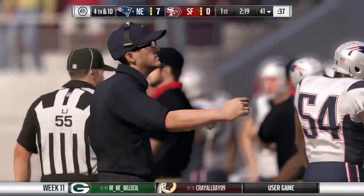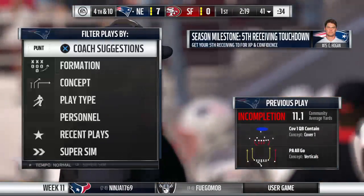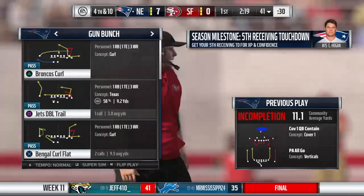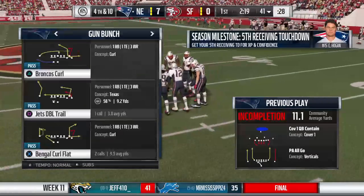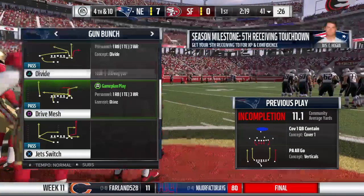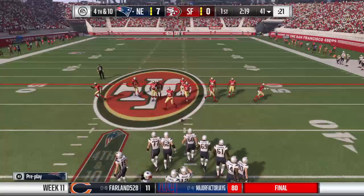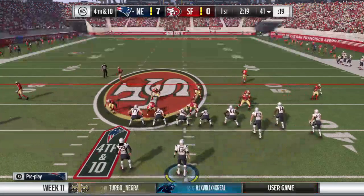Incomplete. On every offensive coordinator's play caller sheet, they have about 5 or 6 plays per game that they call shot plays or big plays. And you don't get many opportunities to dial them up. And they just did. And they drop it with a great chance to make a big play. That's going to hurt.